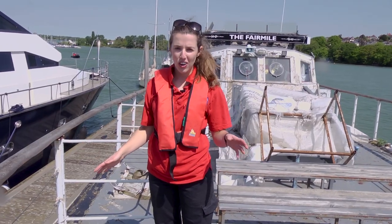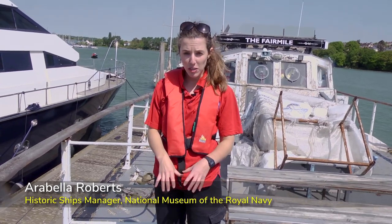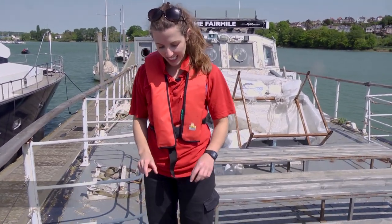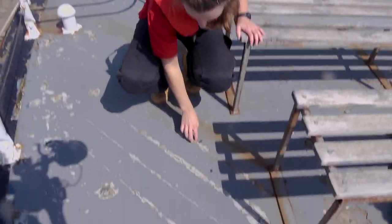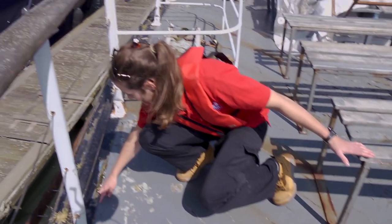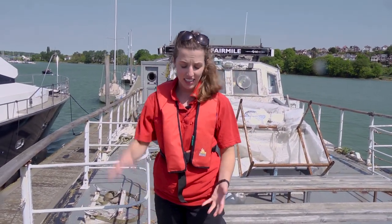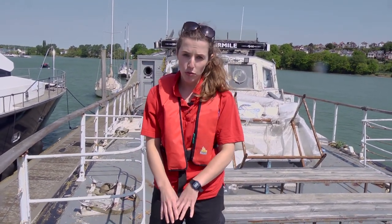We're currently now on the forward top deck of RML 497. If you look down to the planking, you will see bare wood underneath the paint and all the way along to here as well. And this is the main problem with regards to water getting into the vessel. It comes down and it seeps right through.